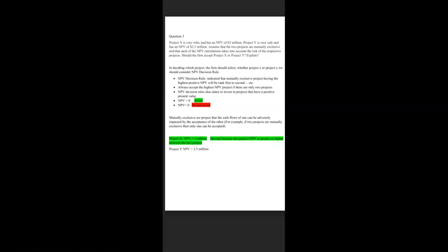As stated in the question, Project X and Project Y are mutually exclusive. Mutually exclusive projects are projects where the cash flow of one can be adversely impacted by the acceptance of the other. For example, if two projects are mutually exclusive, then only one can be accepted. In question 3, Project X has an NPV equal to 3 million and Project Y has an NPV of 2.5 million. We should invest in Project X because its NPV is higher between the two projects.